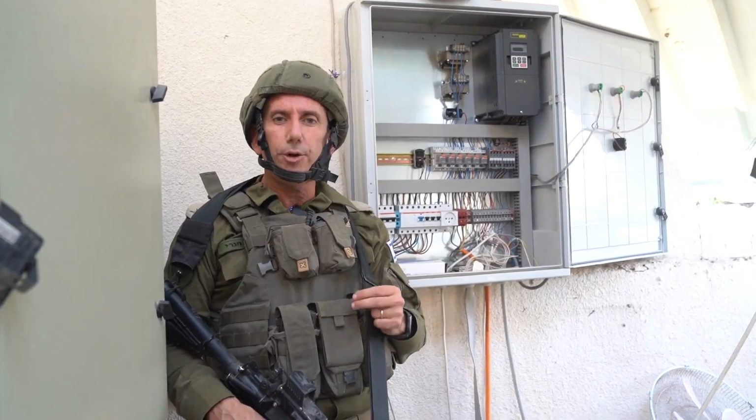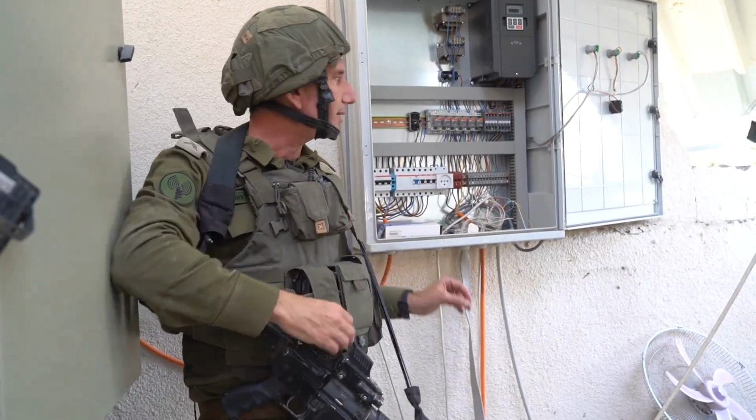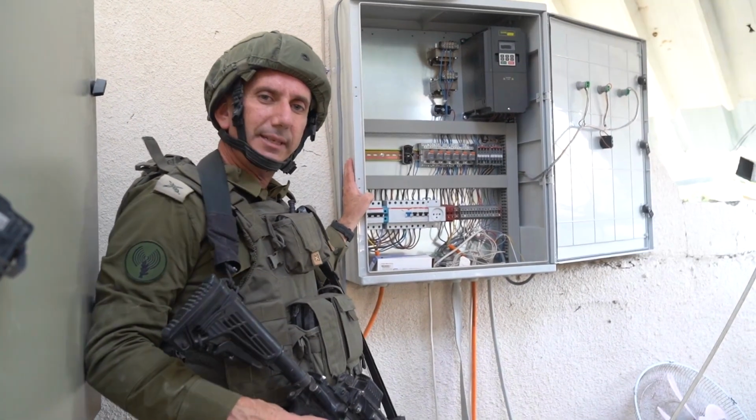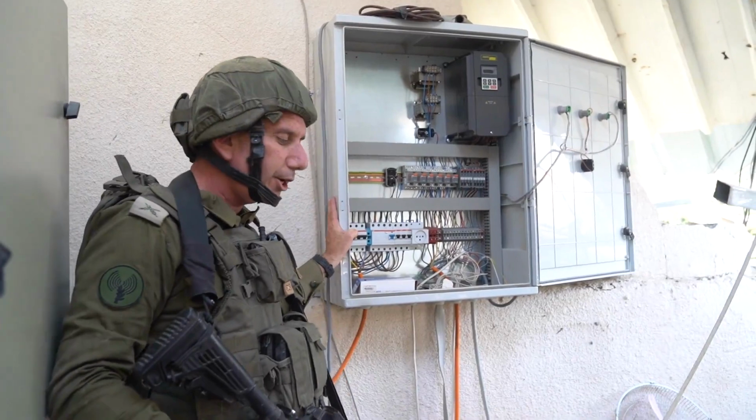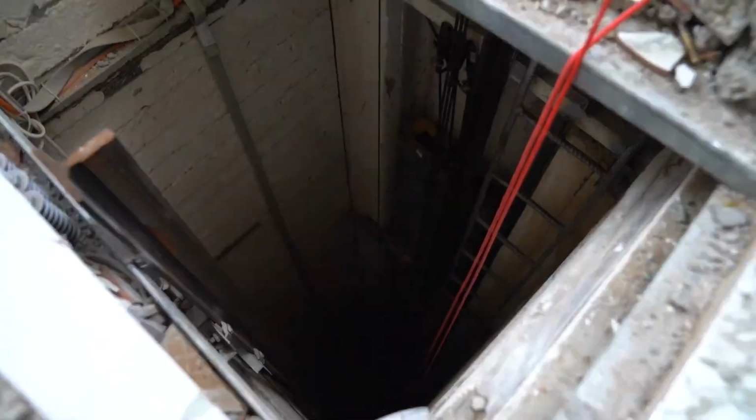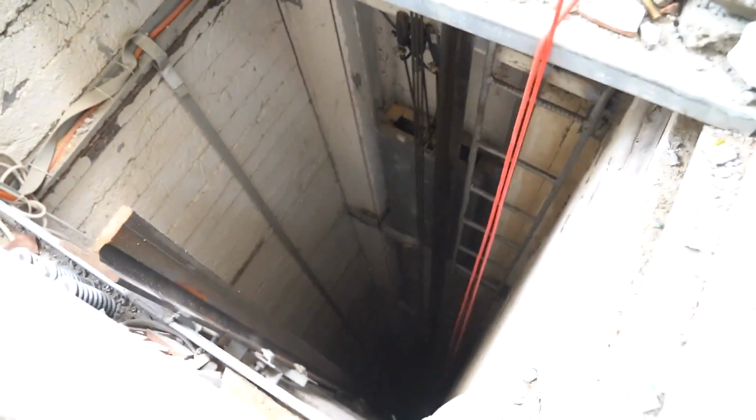Now I want to show you an operational tunnel. The tunnel is built with electricity. We first saw the solar panels, then the electricity goes here, and it goes down directly to the tunnel. Now you can see the tunnel. The tunnel is let down more than 20 meters down.